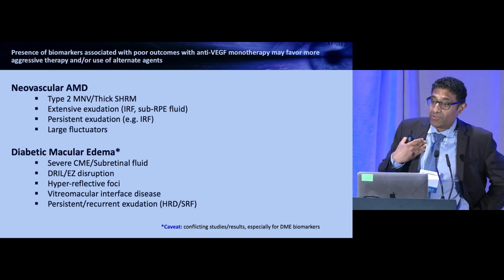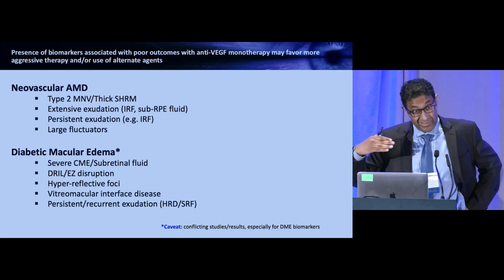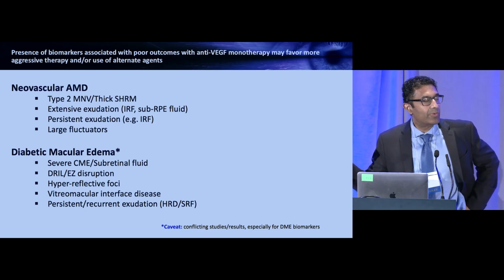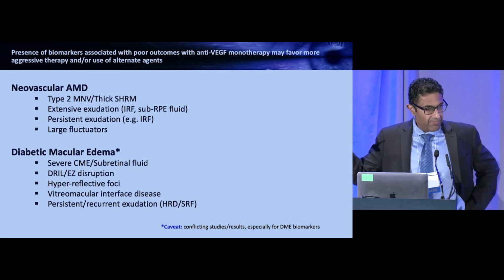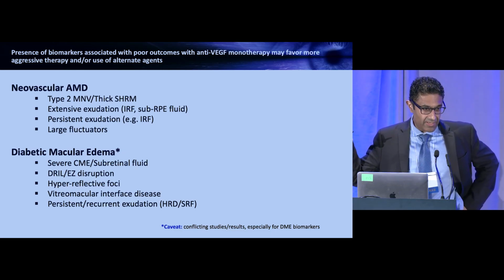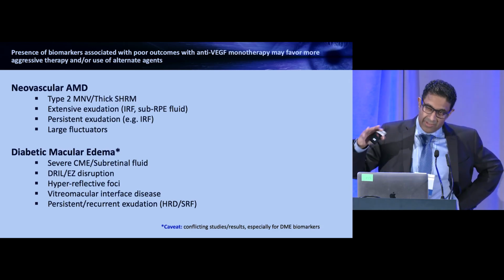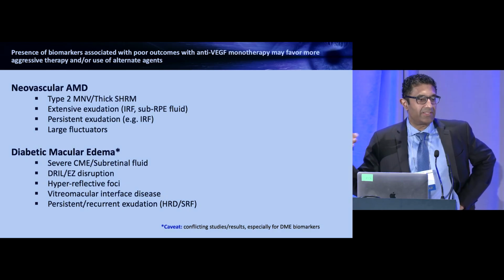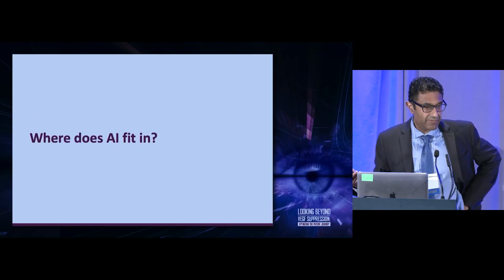These biomarkers, I use them in my practice, and I talk to patients about them as well, in terms of I might be worried about your long-term outcomes, things of that sort. But these are the kind of situations where you might consider earlier treatment. I put an asterisk on DME because I did want to emphasize the neovascular AMD biomarkers, I think, have been very consistent across studies, and I have a lot of confidence in them. With DME, I could probably show you a study that may not be showing the same results. So that's why I put a little asterisk, but I think these are meaningful.